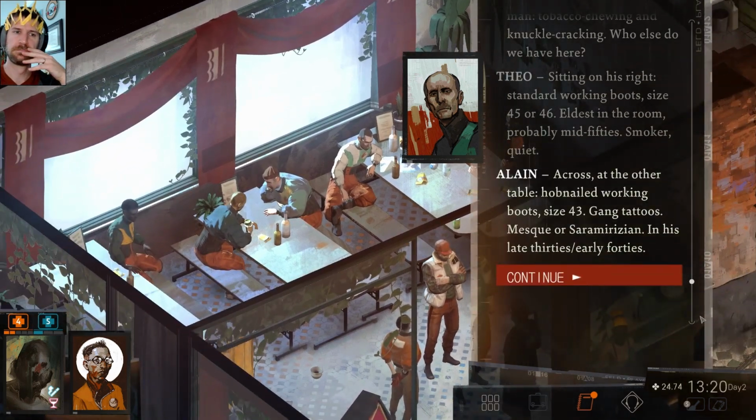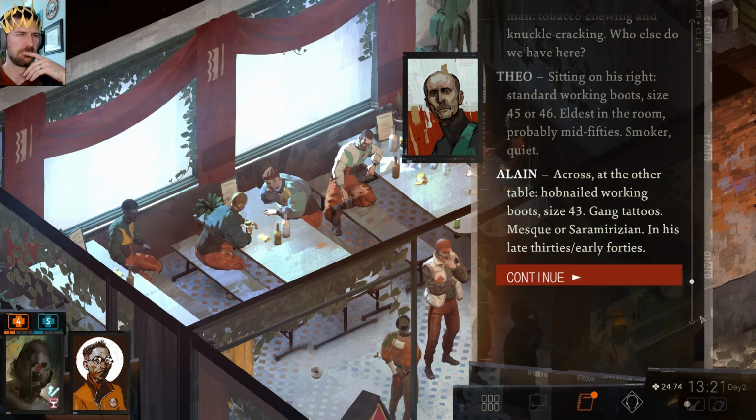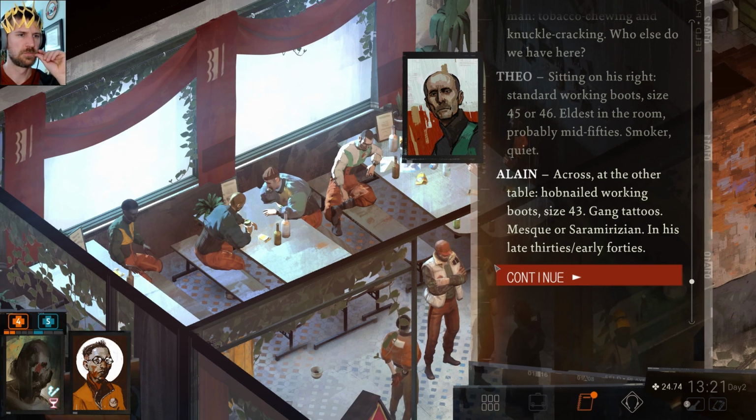Across, at the other table, hobnailed working boots. Size 43. Gang tattoos. Mesk or Sarah Mauritian. In his late 30s, early 40s. Titus, Glenn, Theo, Elaine. Titus, Glenn, Theo, Elaine.